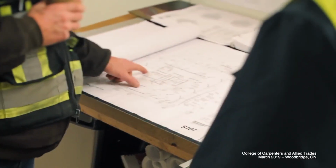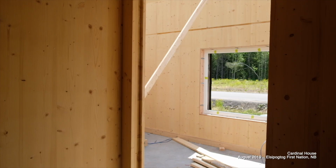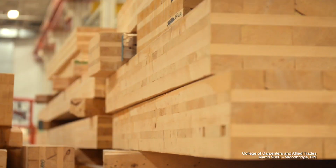When most people think of wood construction, they think of your typical stick frame construction, like building a house. What we're doing that's different is we're manufacturing large-scale mass timber elements, like entire wall panels, that we can deliver and drop in on site.